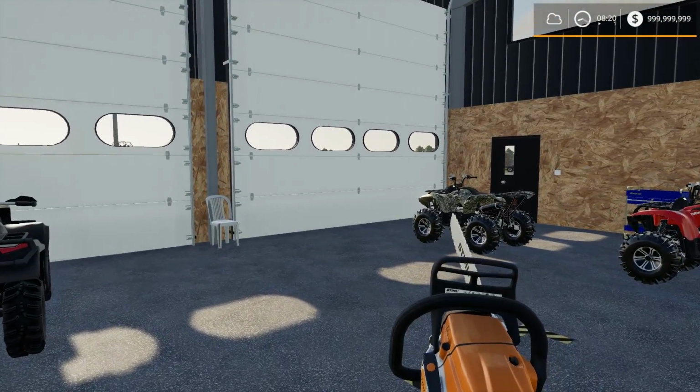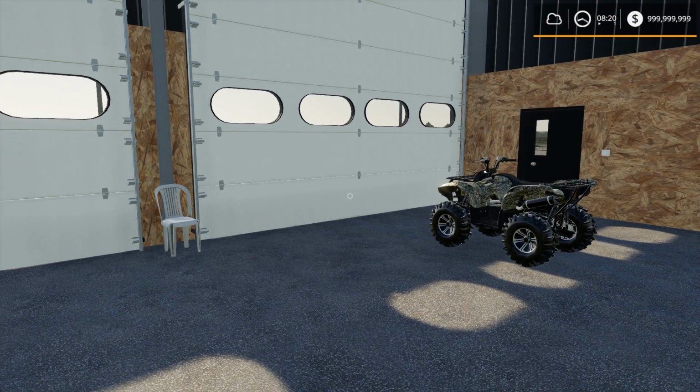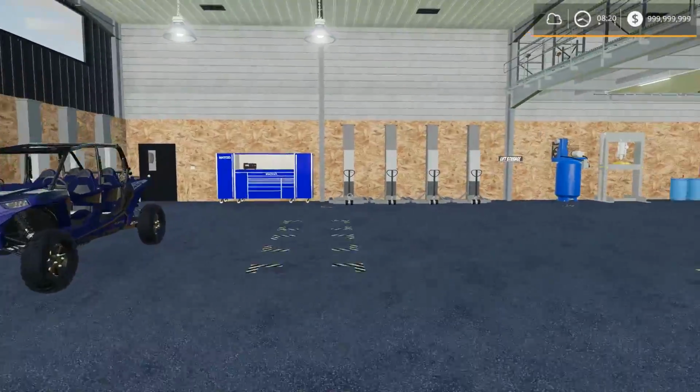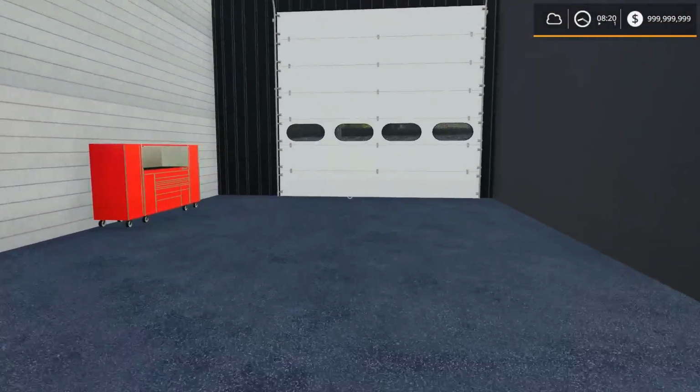Darn it. That chainsaw is making me mad, man. Oh, I need to sell that thing. Anyways, you can pull vehicles in through here. And then, yeah, pull them out like this, I guess.